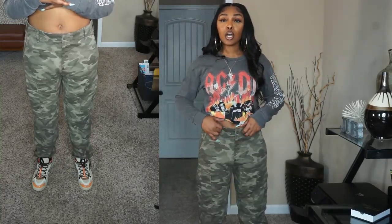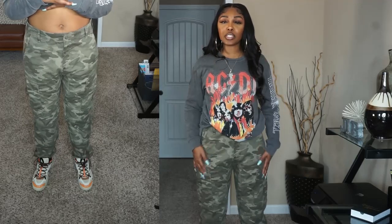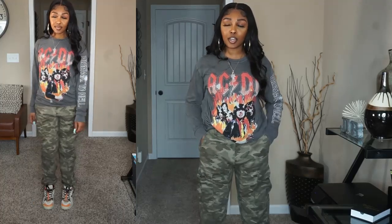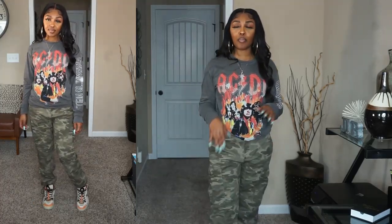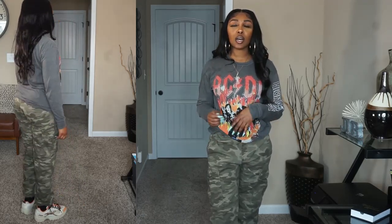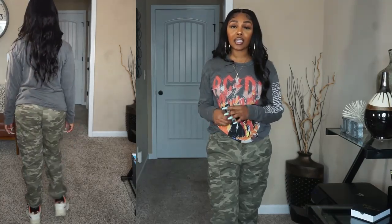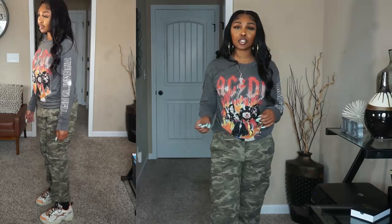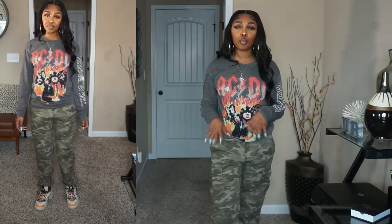But anyways, y'all, so they're just a fatigue pair of cargos. They have pockets right here, pockets right here. And as well, the bottom has like a drawstring. I don't think the last ones that I had had a drawstring. Last year's, you were able to tie it at the bottom. I kind of like the drawstring better just because it's a lot easier to do besides, you know, tying them or whatever.